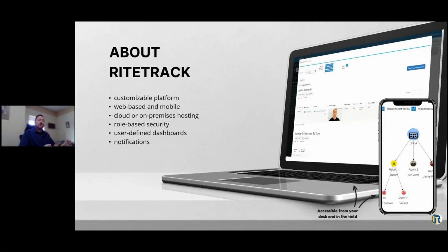Some things about RiteTrack, although we're not actually going to be looking at it today: it is a customizable platform. While I mentioned standard modules, you also have the ability to add, edit, and delete from the system, customize it. Our goal is, can we provide a standard system that is 80%, say, of what most programs of a certain type would need, based on best practices and federal reporting requirements, perhaps. And then that final 20% would be customized, and that's where the implementation process comes in.